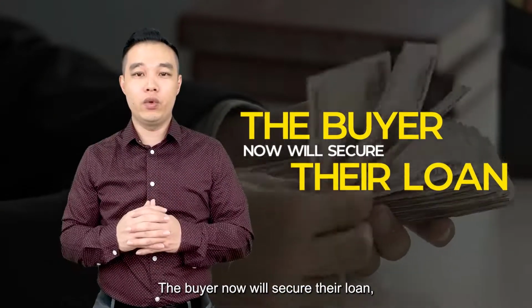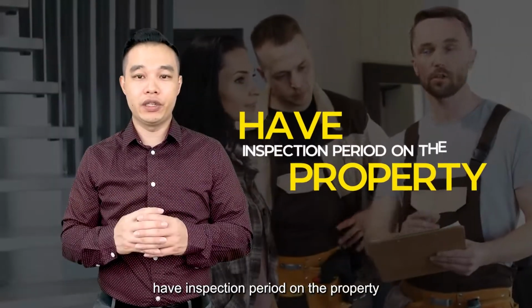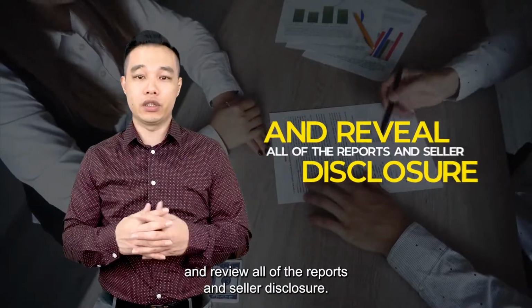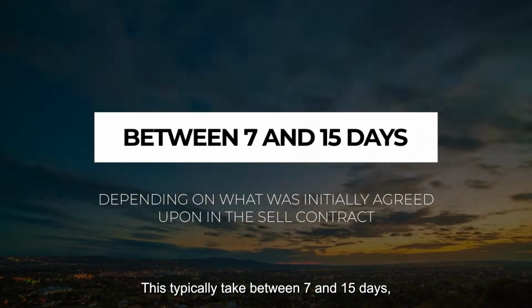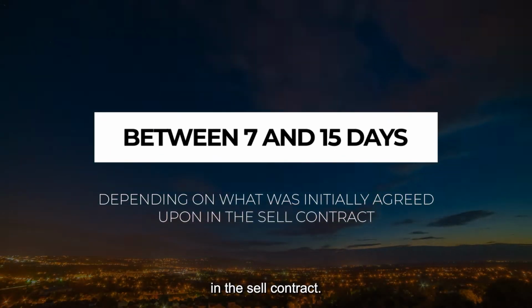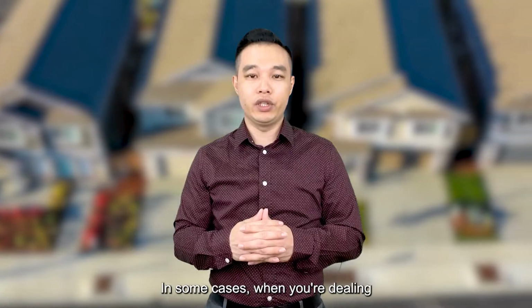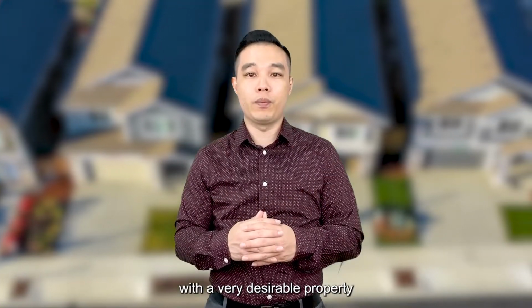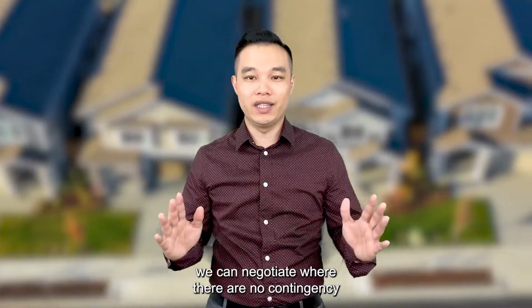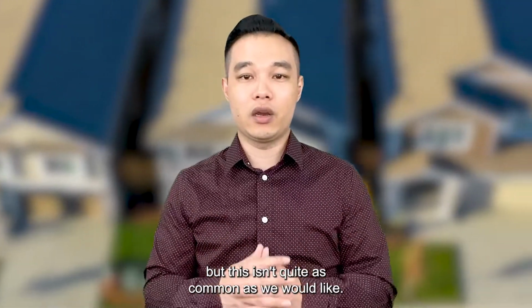The buyer now will secure their loan, have the inspection period on the property, and review all of the reports and seller disclosure. This typically takes between 7 and 15 days, depending on what was initially agreed upon in a sale contract. In some cases, when you're dealing with a very desirable property that has multiple offers, we can negotiate where there are no contingencies, but this isn't quite as common as we would like.